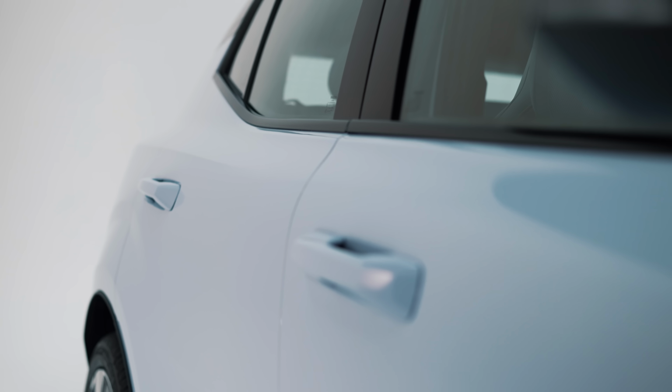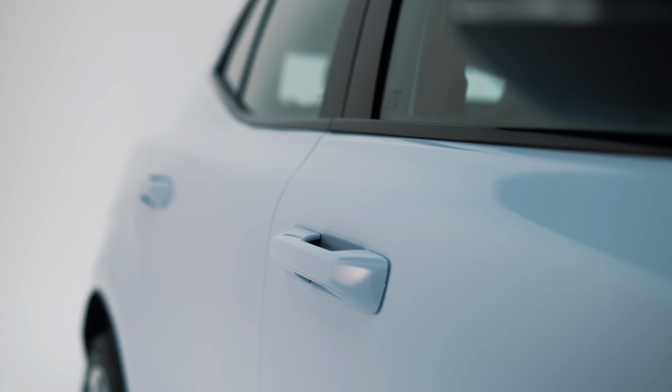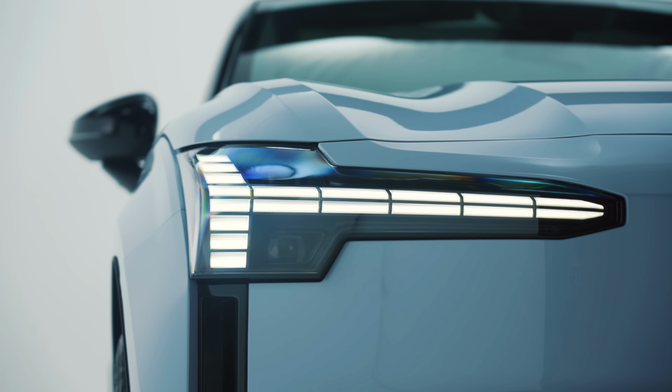That's if you go for the entry-level car though, because if you go for the top trim level, then essentially you get keyless entry. So your phone, because it's the key, when you approach the car, it will unlock, and when you walk away, it will lock.